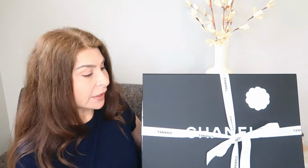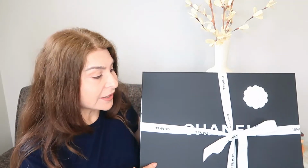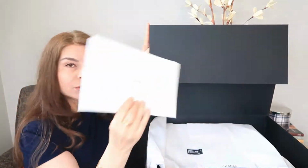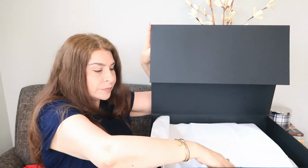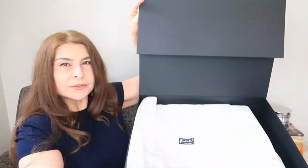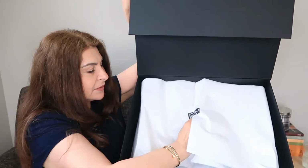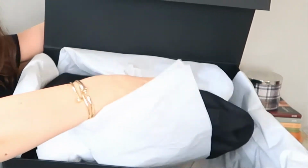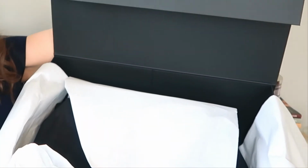To be fair to you guys, I already checked the bag inside and I'm just trying to package it as graciously as possible. It's a huge box for Chanel, and you know what it means? It means it's a big handbag. So the booklet, my Chanel receipt, I'm just gonna show to you. Oh, it's very hard to hold it like that because it's really huge. Okay, I'm gonna remove this box because it's literally impossible to hold.